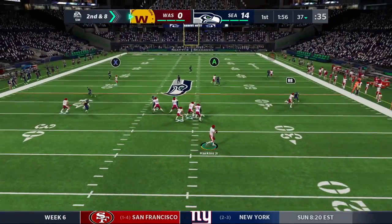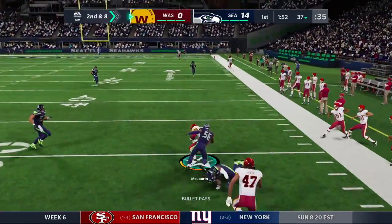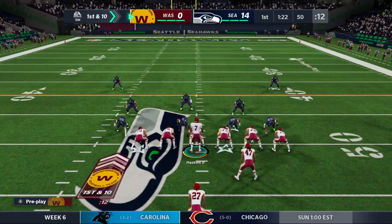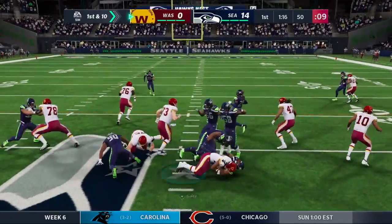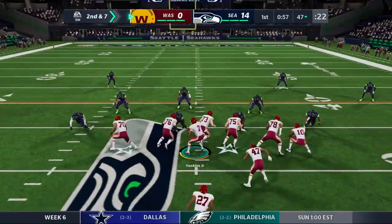Now Haskins to throw it. Looking for McLaurin, and he's got him. And he gets this one to midfield. And the Washington first down. On the ground, it's Gaskin. And he's going to be stopped up at about the 47.